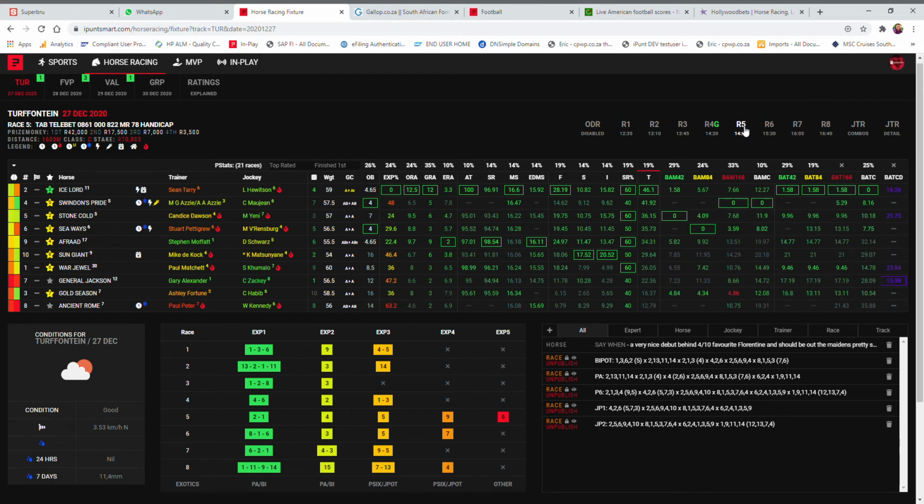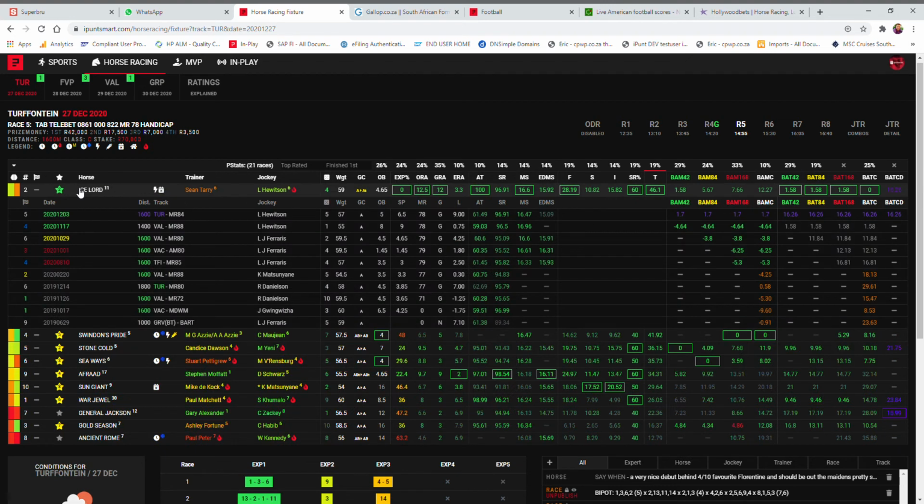5th, and here Ice Lord is a nice little runner for me. The only thing that I don't like about it was that the 1600 Turffontein was only a 16.26 bat. The 1400 Vaal was a 1.58 bat. So it hasn't confirmed that it can do the 1600 here, but it's putting tongue tie on. And Ice Lord is the first choice here.